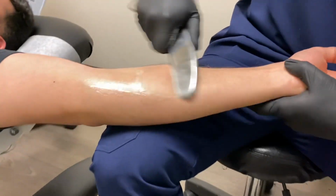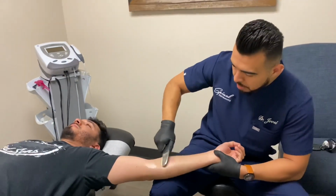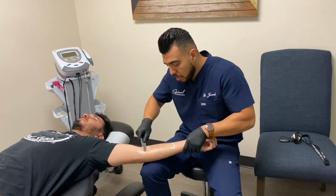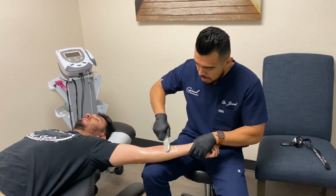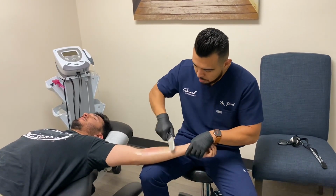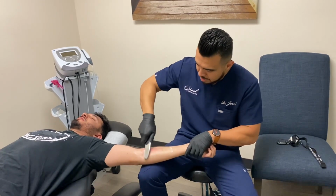Now you're not going to like this too much. It's meant to break down those adhesions. It's meant to mobilize. It's meant to give you more range of motion. It's meant to break up the tightness that he has in there. Obviously, if you tap out, let me know, because I'll keep pushing if you don't tell me anything. I feel it right now, but it's not too bad. Yeah.